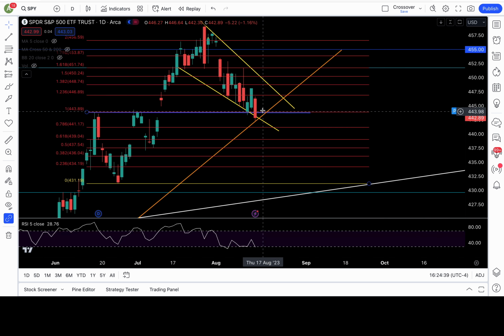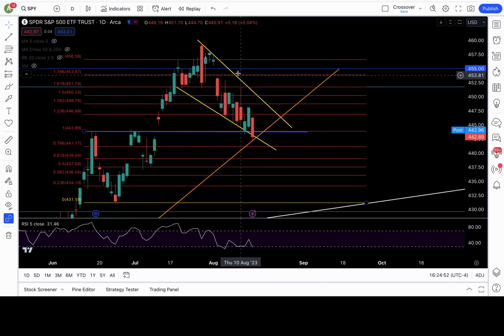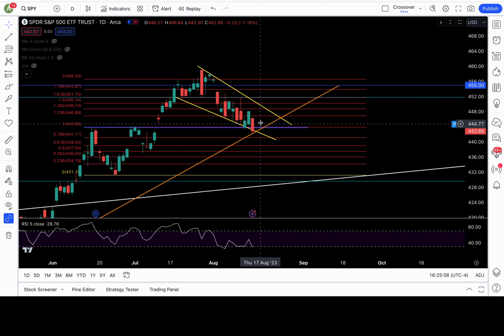Above 444, bounce it. We already tested this orange trend line, so a recapture of 444 would definitely be a good start for bulls. Clear 445.5 and the 447 fib level, and that would put the top of this wedge or flag, whatever you want to refer to it as, back in play up at 450. As long as we are within this wedge, we're overall in chop mode, the chop phase. If bulls can defend this orange trend line, they have a shot at more upside.